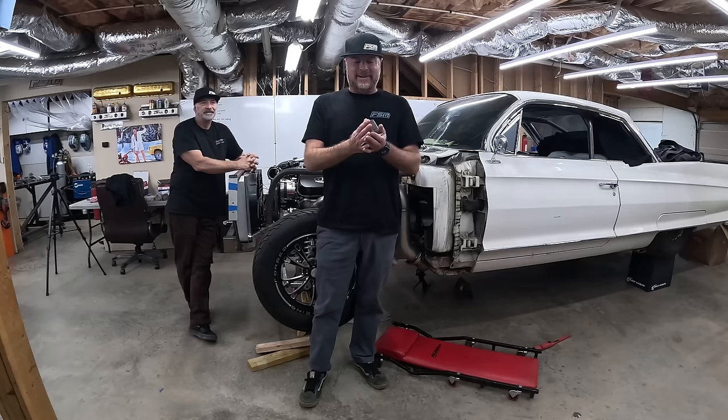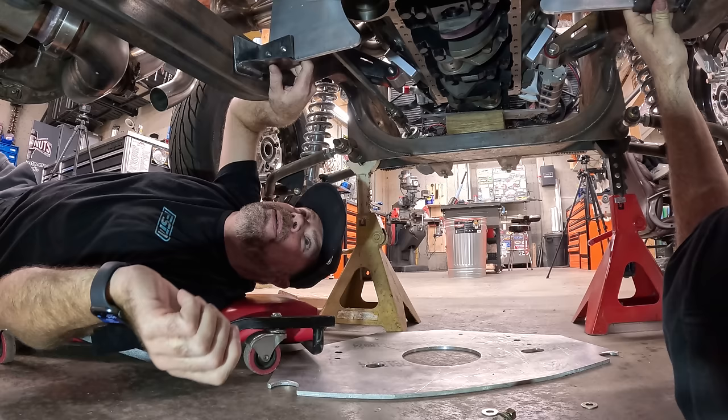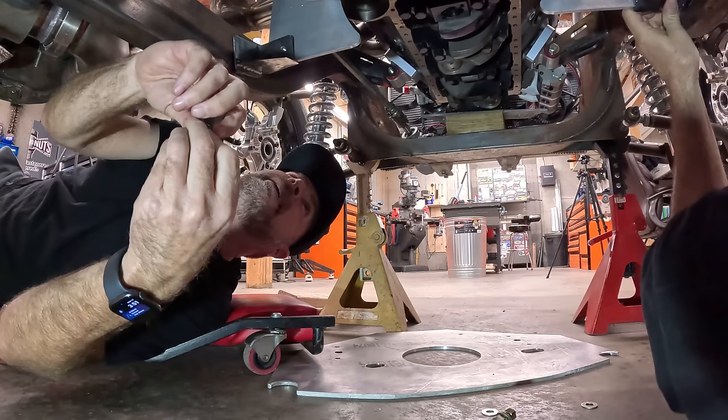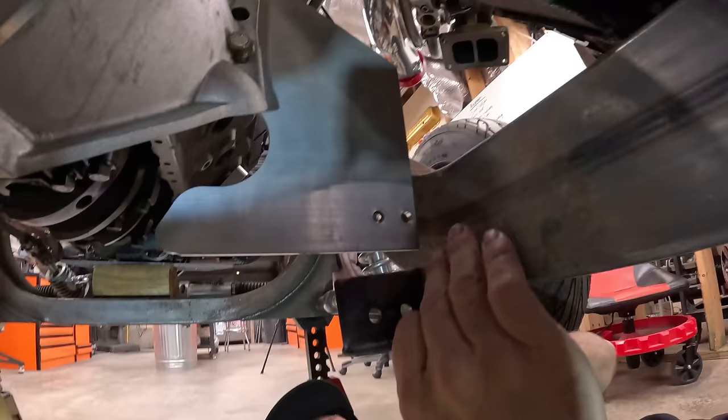Our mid-plate mounts are all welded and cooled off, so we're going to put these in. Oh, yeah. Uh-oh. What do you mean, uh-oh? No, this is not right. For some reason, this isn't fitting. Why not? My holes are like half a hole off. How is that? I don't know, what did you do?